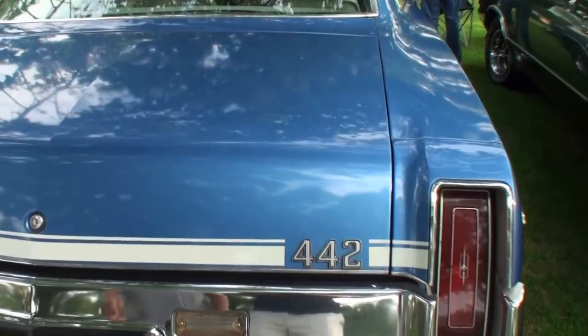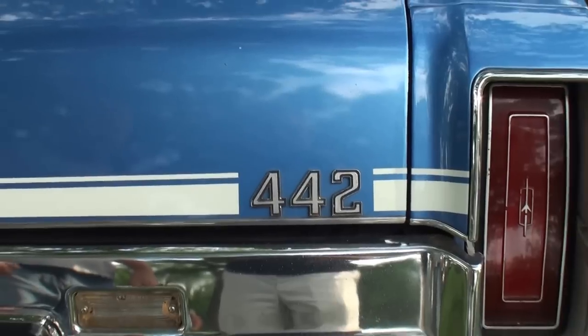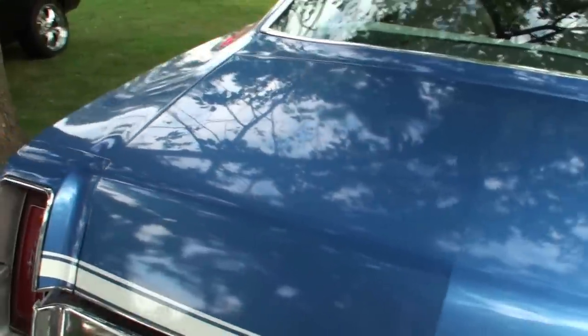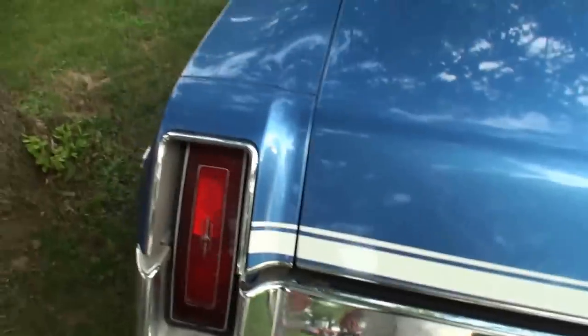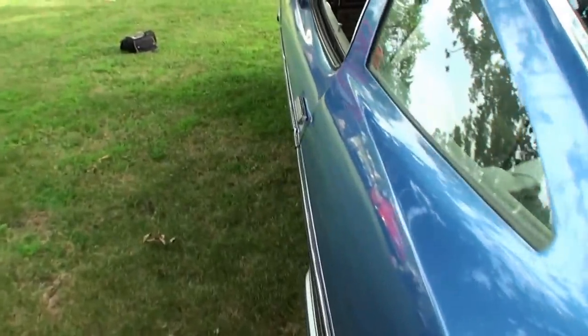Well, the beauty of these cars, in my opinion, is they ride like the newer version Cutlass, because it is a Cutlass. They're very comfortable, but it has the power of the vintage ones. I like the little bumper guard here and the taillight. Yeah, it's a fun car, just a real fun car.